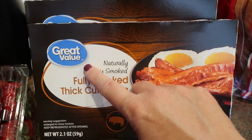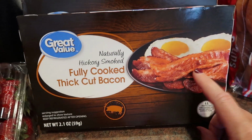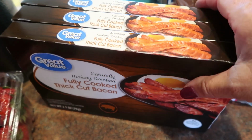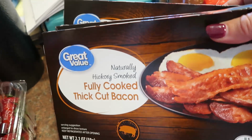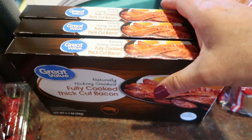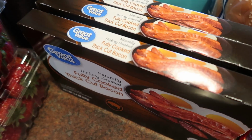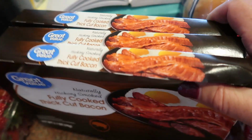And I don't know if I've ever had the Great Value brand, but it is the thick cut, so I'm hoping that it's not quite as wimpy as the Aldi bacon, which we like. I will put this into a crock pot, and it will warm up in probably 15 minutes. It'll be warm and ready to eat.